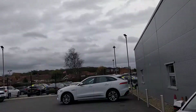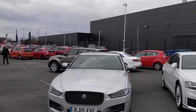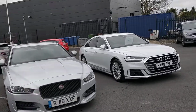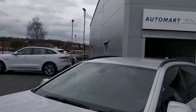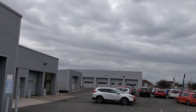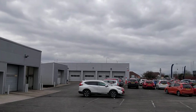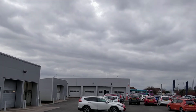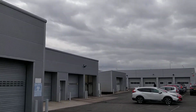Let me start by showing you some of our cars. There's many more that are just working their way through the preparation system. We've got the F-Pace that's just landed, so yeah, we're pretty buoyant at the moment. Next door is the parent Honda dealer that provides us with the bulk of our cars in part exchange. They also do our servicing, pre-delivery inspections, safety checks, and any other mechanical preparation.